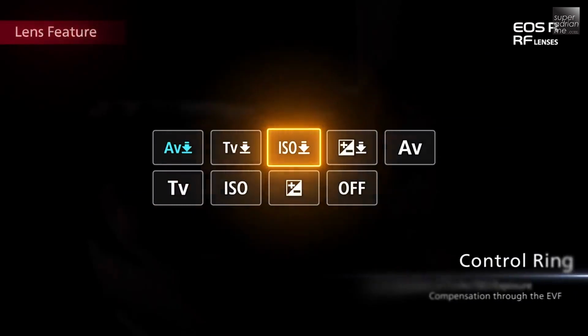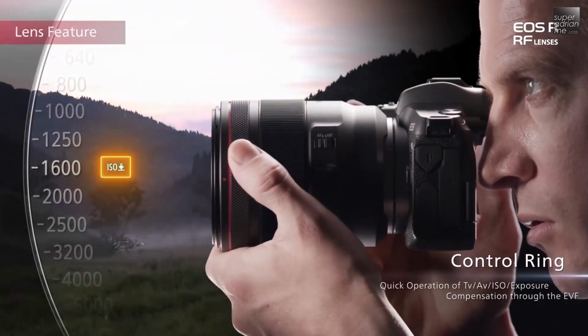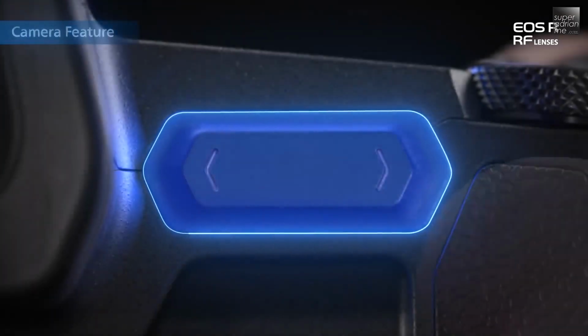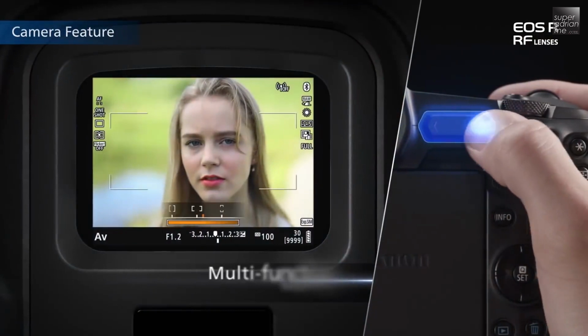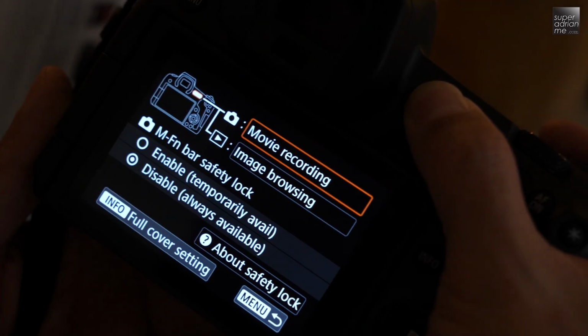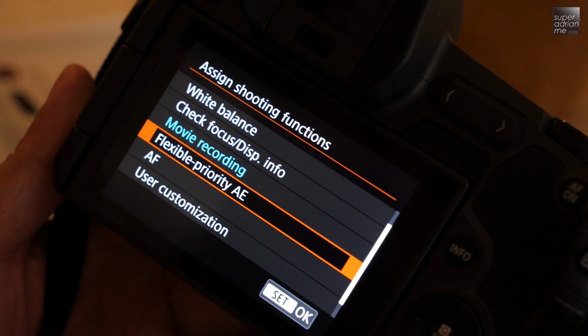And that includes the customizable ring control on the new RF lenses. And based on your usage and preference, you can actually customize these buttons and rings for different scenarios and different usage. So there's this new control, which is the slider and tap. There is a feature where you can actually enable a quick access. When you long tap the button, you'll be able to go into the menu to quickly change it to a different settings control based on your requirement on the fly. That's another plus point for me.